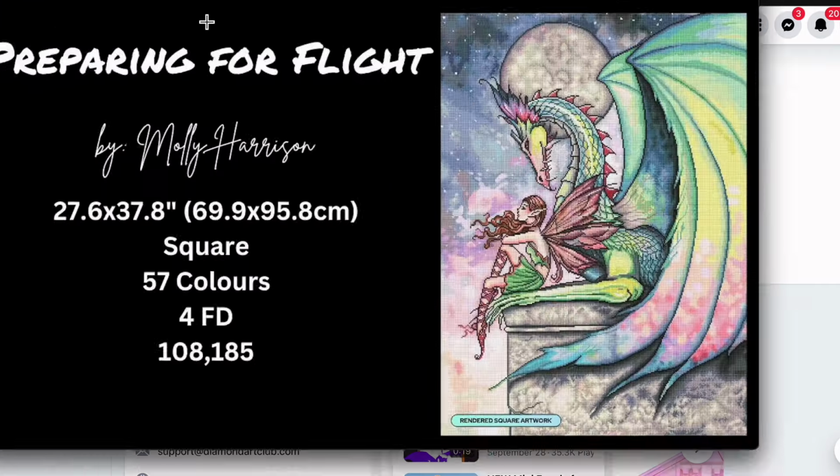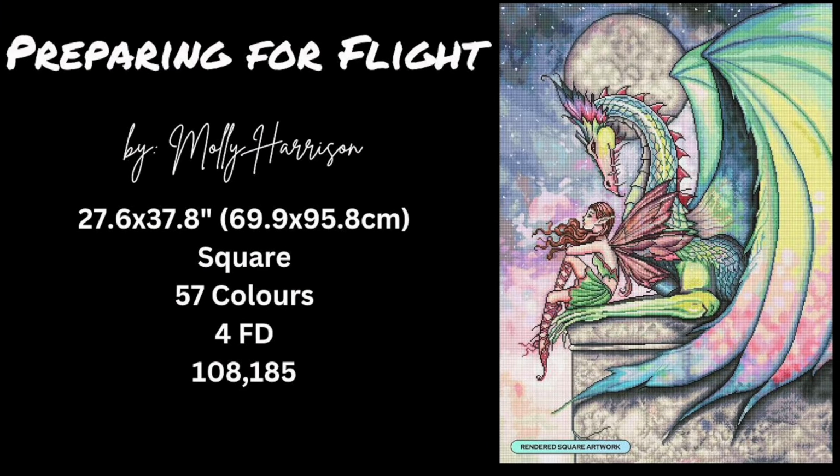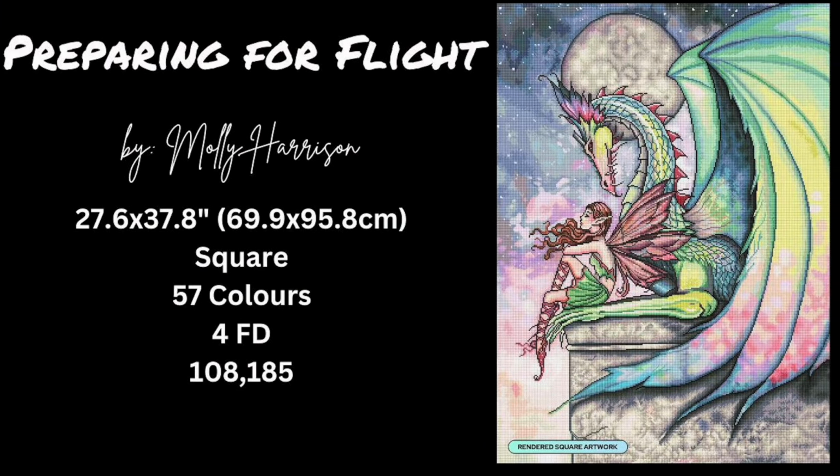Next up, I think, is this one. I could be wrong, but here we go anyways. This one is titled Preparing for Flight by Molly Harrison. It measures 27.6 by 37.8 inches or 69.9 by 95.8 centimeters. That's a very popular size this week. So this is a large diamond painting. It's going to have square diamonds as well, 57 colors with 4 fairy dusts. The total diamond count is 108,185.